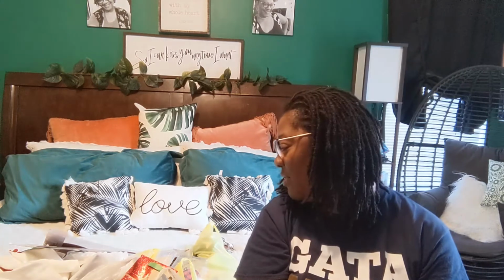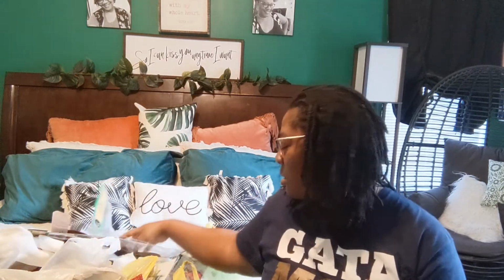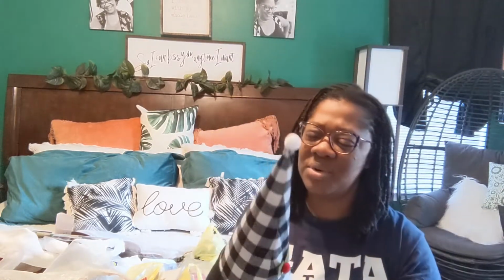I'm gonna start off with Dollar General. I'm gonna fix this. So they have these little gnomes. These are actually tree toppers. They have another one, I think it was red and black, but I opted to get this one. It could easily be just sat down on the table too. It doesn't necessarily have to be a tree topper, which I don't think I'm gonna use it as. I'm just gonna use it as decor. It's probably going on my tabletop.